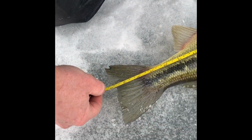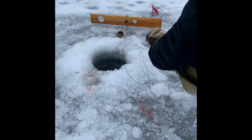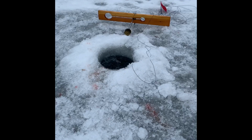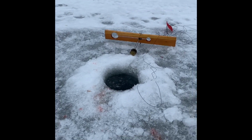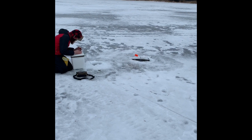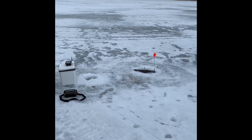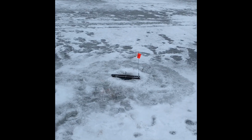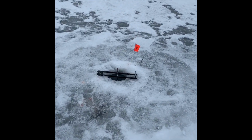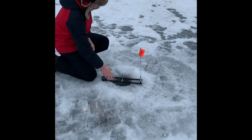20? No. 19. Dang it. Oh, release him. Okay. All right, you release him. Well, he was a lot fatter than that first one. He's like 2 inches under it. Got one coming to get the tip up. He's got it. Watch tip up. Boom. Called it. That's awesome. It looks pretty decent size too. Nice. Oh, oh yeah. That's sweet. That's there you go. Yep.